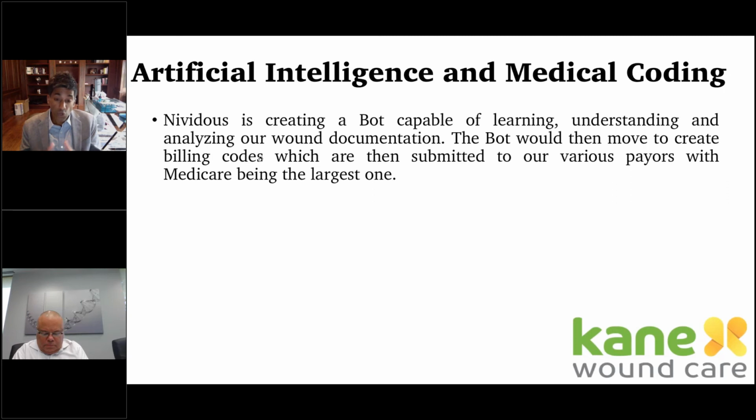A physical human flesh and blood person medical coder will take approximately 7 minutes to go through a medical record and create a set of codes that then go to the billing department for processing and for payment. A bot can do the same job in a minute, in 60 seconds. We've calculated that a bot can run through 1,400 charts a day versus a human coder that would probably be able to do no more than 150 to 200 charts a day if they had no bathroom breaks and if they didn't sleep and if they didn't eat.